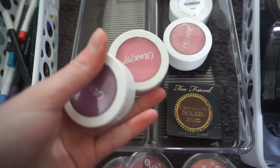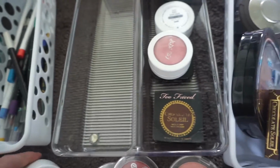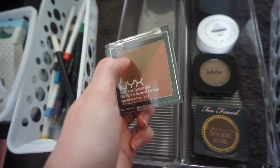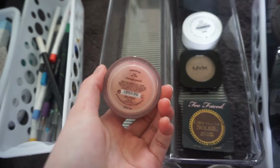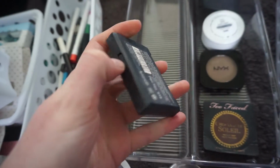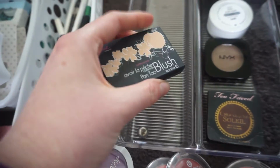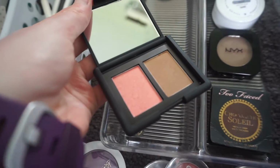I have 3 of the Colourpop ones, and I am going to keep these because I do like them every now and then. I have a NYX blush and contour duo, which I don't reach for much. The contour is a little warm, but still a nice little duo to have. I have a Bare Minerals blush, which I'm not huge on, but it is a nice subtle colour, so I'm going to keep it a little while longer. I have this limited edition Sleek blush, which, wait for it, is bright orange. I never use this, but it's kind of like a collector's thing, so I just keep it. I have the NARS duo of Orgasm and Laguna.